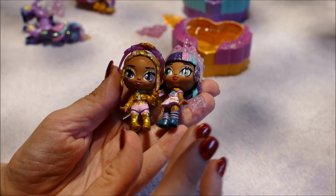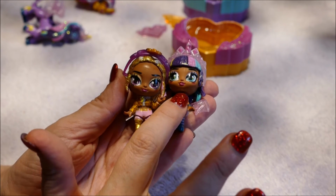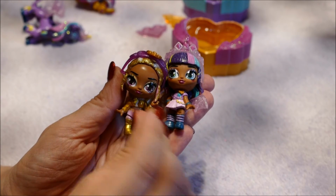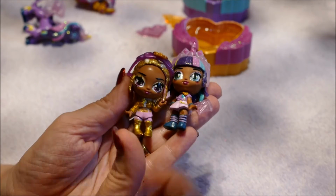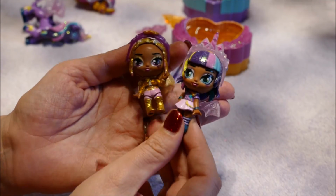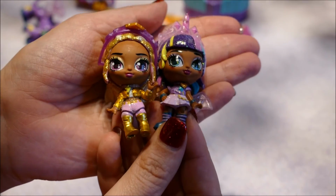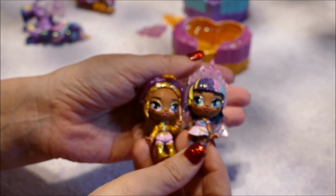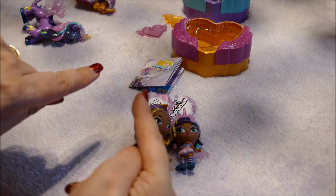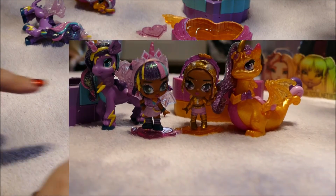They were actually incredibly easy. All I had to do was basically get it up to the neck and it popped on. There wasn't any fiddling or anything like that. It worked on the first try, so I was really happy about that. The girls look absolutely gorgeous. I love these little collectibles. Let's do a look up this way and see what we got.